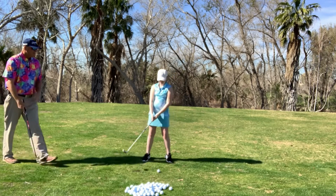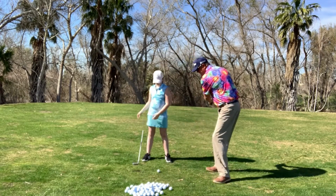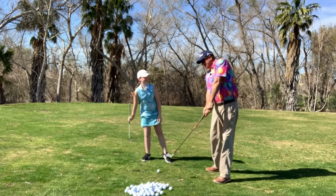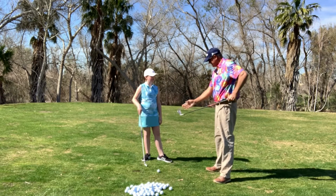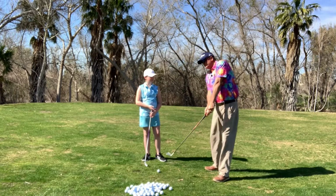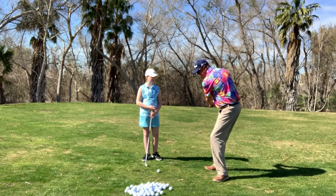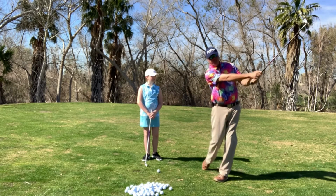Okay, so there's that example right there of when you come into the golf ball. As you come down, I see you still trying to get that lift, like the club doesn't have any loft. The club's pitched. It's going to kick it up there for you. I don't need you driving that left shoulder to a high position right there. You've got to make sure you get that left shoulder rotating down and around.